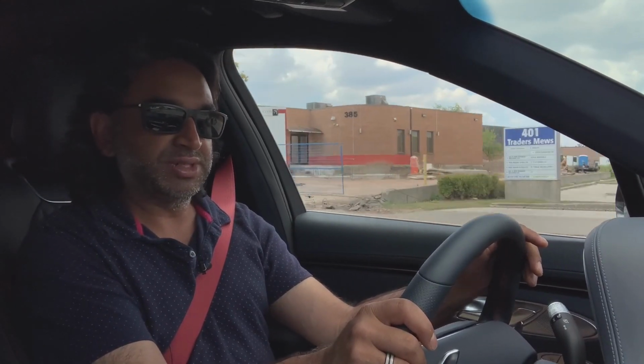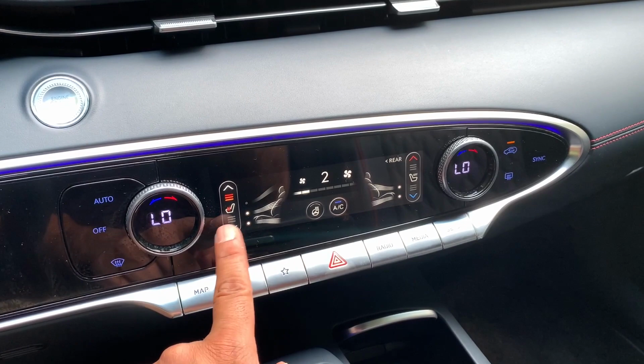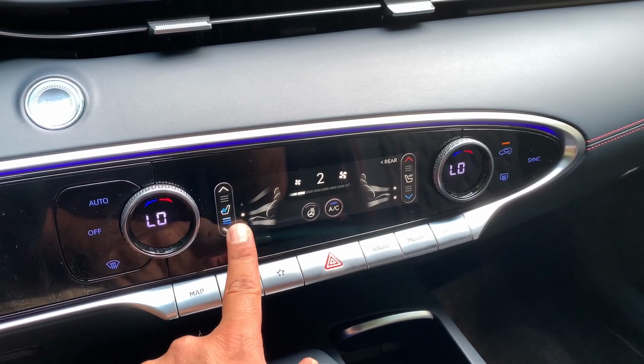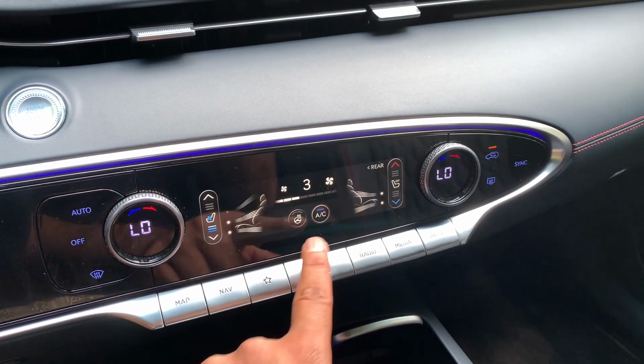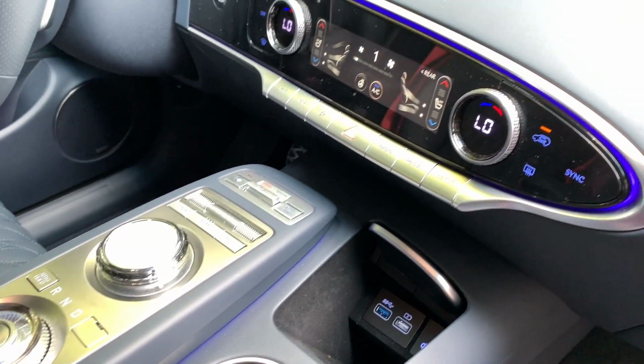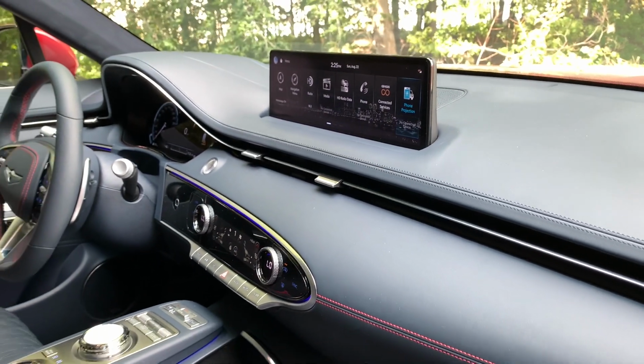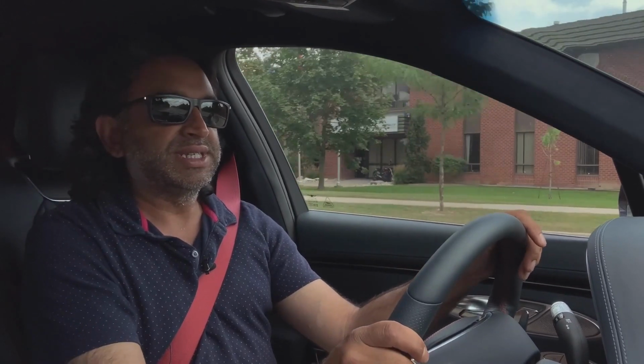Other standard features are the large 14.5-inch screen, heated steering wheel, and wireless charging. So regardless of what trim you get out of the 6, there's a pretty strong list of standard features. Here's my favorite part, the long list of standard safety features. Blind spot monitoring, rear cross traffic alert, lane departure warning, lane keep assist, lane follow assist. The higher up you go, the more you get. Like with the top trim here, you'll get the blind view monitor, and a couple of other things.